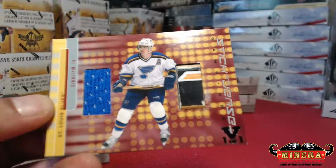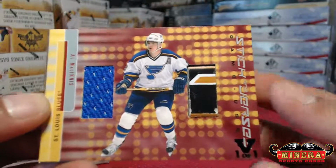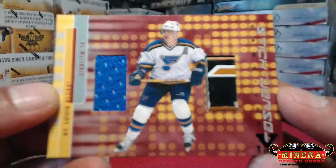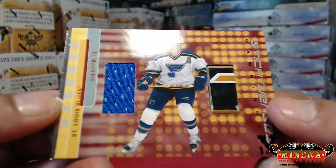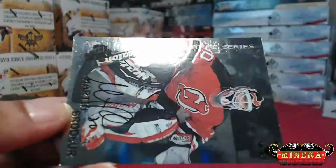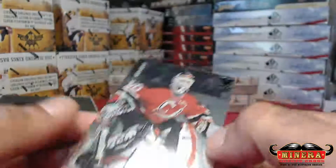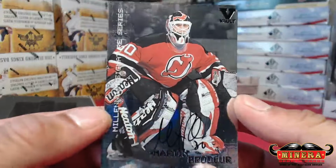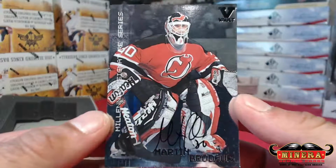Al MacInnis, that's a jersey stick. Stick and jersey, actually. And our last autograph is some guy that played for the New Jersey Devils. Good old number 30, Martin Brodeur. There's an auto right there.